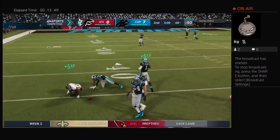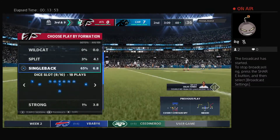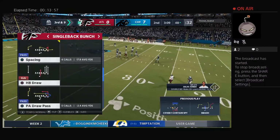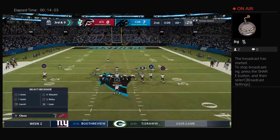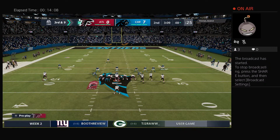And that is incomplete. A lot of force bearing down on him there. He could not hang on. It's 3rd down. Have to give some credit to the defender on that when he read all of his keys perfectly and got a great break on the ball and was able to force that incompletion. The Falcons on 3rd down, they've been okay, 2 for 3 thus far. This is 3rd and 9.